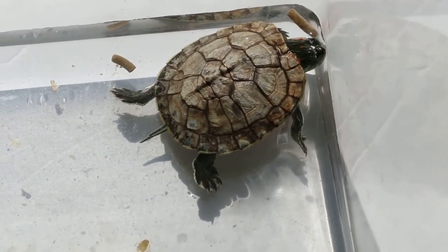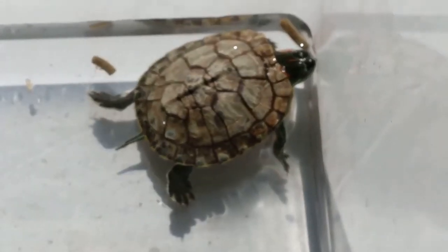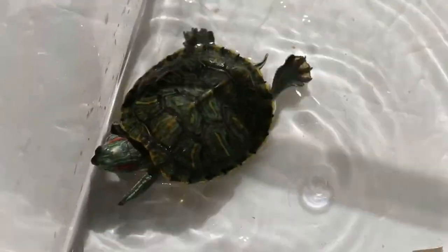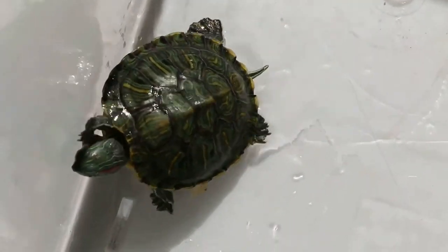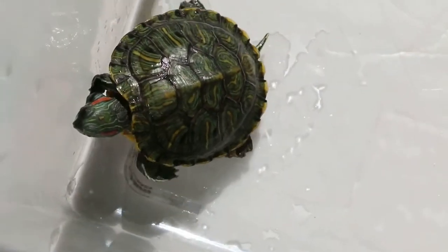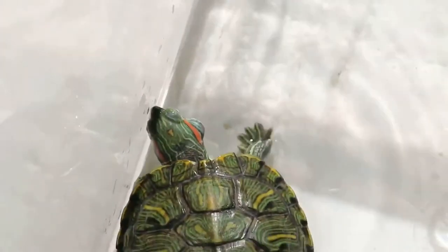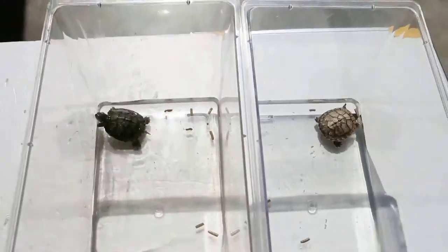See, the shell is almost bleached due to infection, the shell rot. Compared to the shell of this tortoise, which is the normal greenish yellow shell of the red eared slider, compared to this light brown bleached shell. So you can see these two are different.